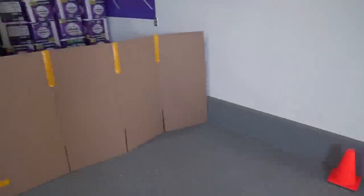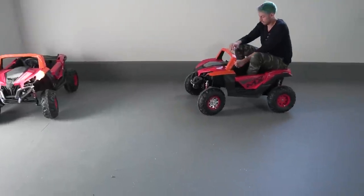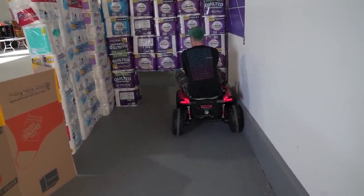For the first stop, the garage door. Time to open it so we can park in it. All right, sir, it is ready for you. Very good.